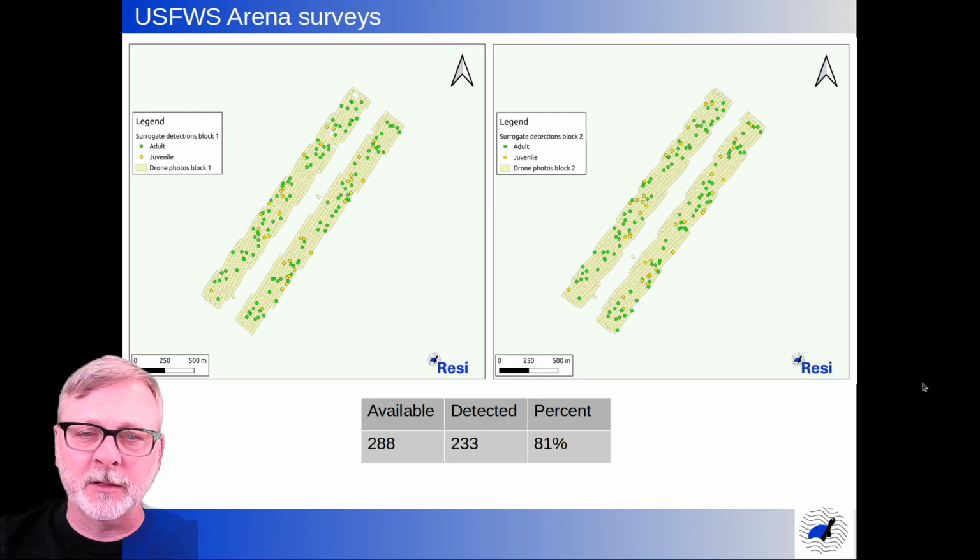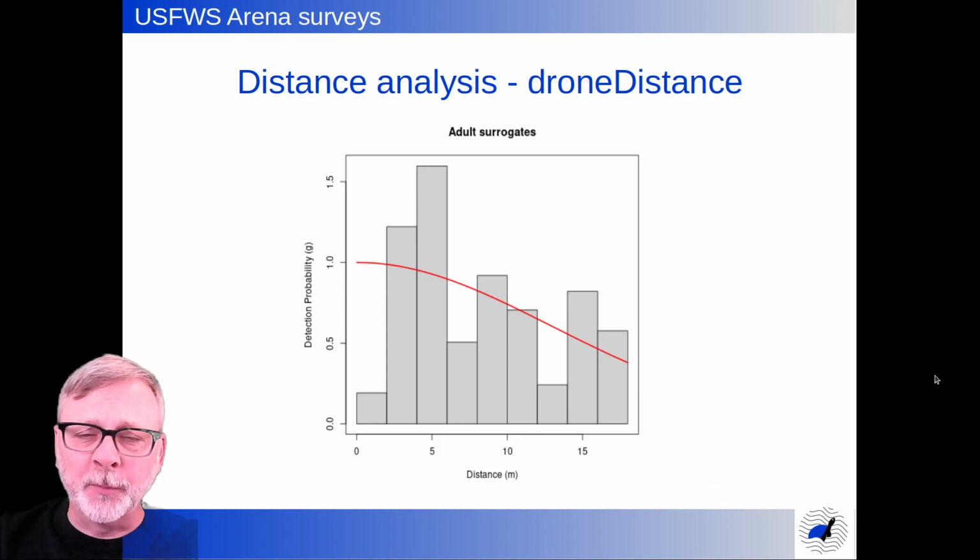The results basically are that we detected 233 of them, which is 81%, which is quite a good detection rate. It's higher than pedestrians normally. But almost more importantly, this was a method for us to test and calibrate our analytical method that we use in wild populations or in uncontrolled situations. What we use is a custom implementation of distance sampling to work with aerial photographic data sets. Essentially, it means that we're doing distance sampling with rectangular sampling areas rather than circular concentric sampling areas.